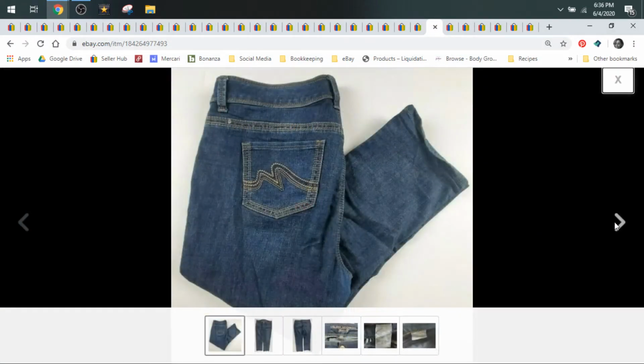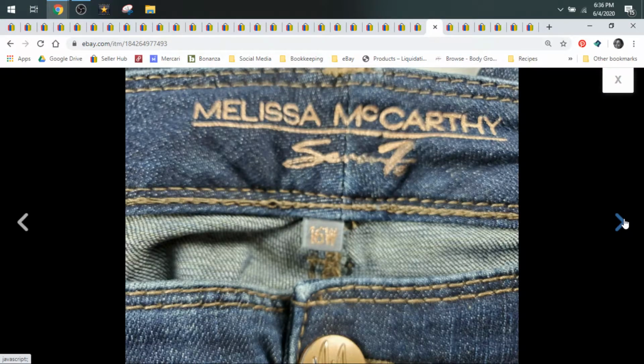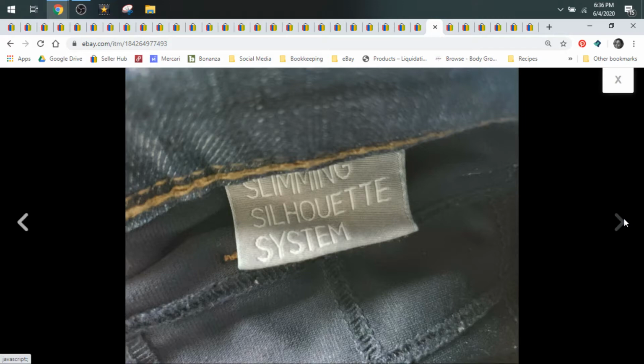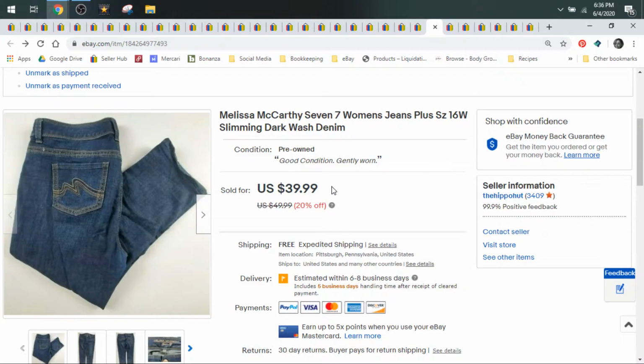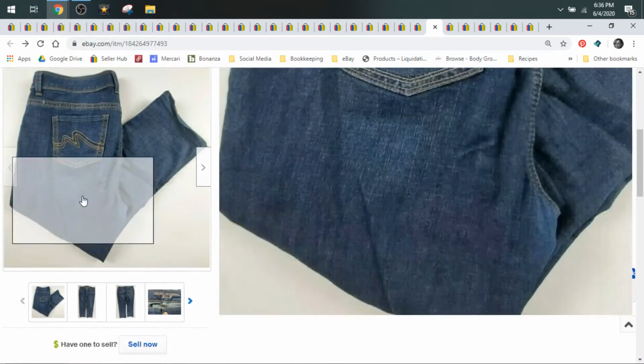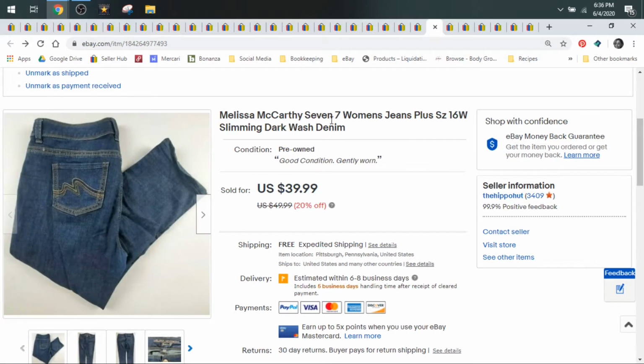These are the Melissa McCarthy line from 7 jeans. These I pay up for because they are Melissa McCarthy. These are good for plus size brand, along with Torrid and Lane Bryant. Keep your eyes out for those as well. But the Melissa McCarthy line does sell for a little bit more than the regular 7s.